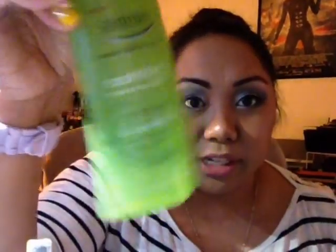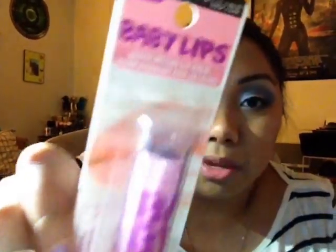When I came back from New York, I went to Walmart. I got Simple because I ran out of my facial toner, so I decided to get Simple. And then I also decided to get Baby Lips because I'm running out of my Baby Lips because I've been using them and abusing them. So I got Yummy Plummy.